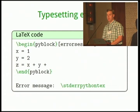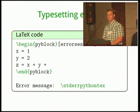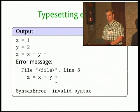Typically, errors are a really bad thing, but if you're dealing with a teaching context like I am, or if you're doing some documentation, you might actually want to create some errors and then typeset those. And so I've also provided a way to do that. Reusing, again, this same example with a syntax error, what we have here is the PyBlock environment, so that's going to typeset its contents, and then the error message, I put a standard error PythonTeX command in that'll bring in the standard error. We get this for the result, so typeset code right next to the error message that it produces.